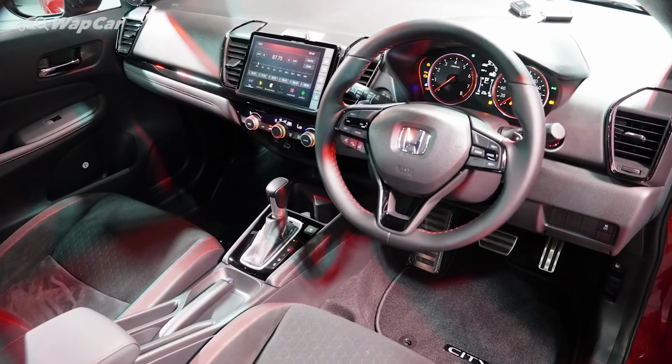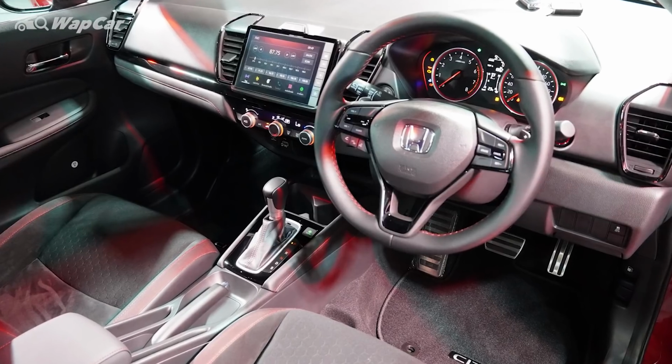Lastly, price. The Honda City Hatchback in Thailand is priced about 10,000 baht more expensive than the equivalent City Sedan variants. However, over in Malaysia, it's the other way around, where the sedan variants are more expensive than the hatchback variants. So what about Malaysia?